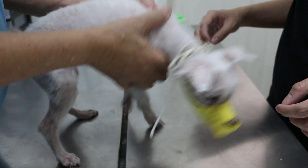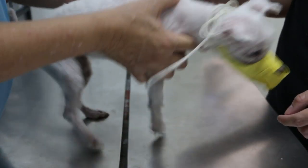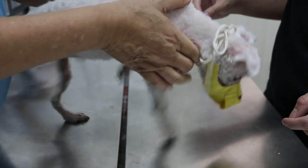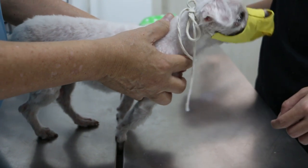This one is very upset. I will try to clear the skin, especially if it's the face that is itchy. Yeah, check the teeth. Okay, finish.